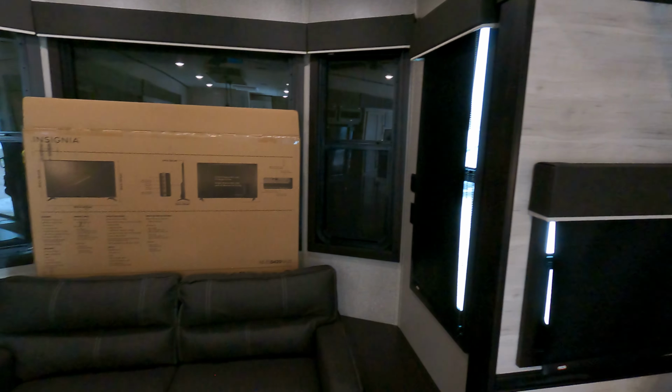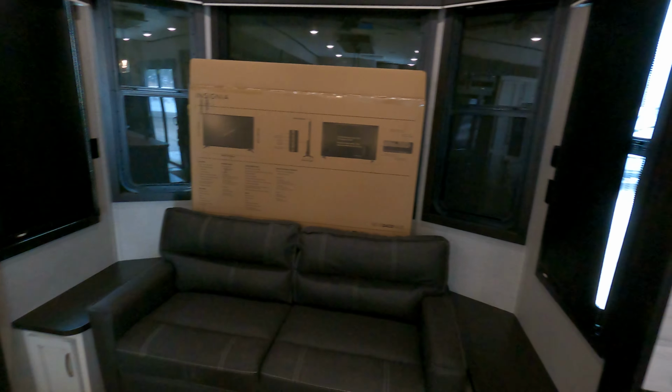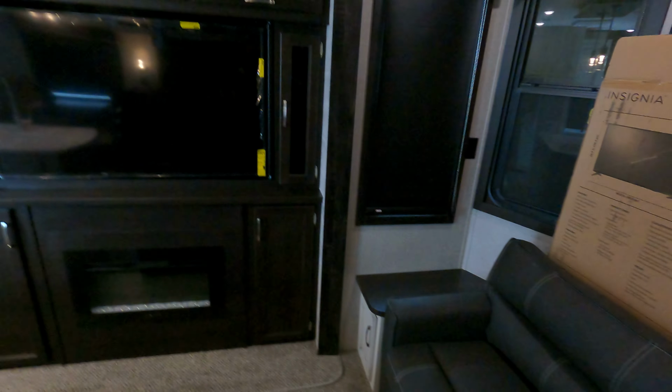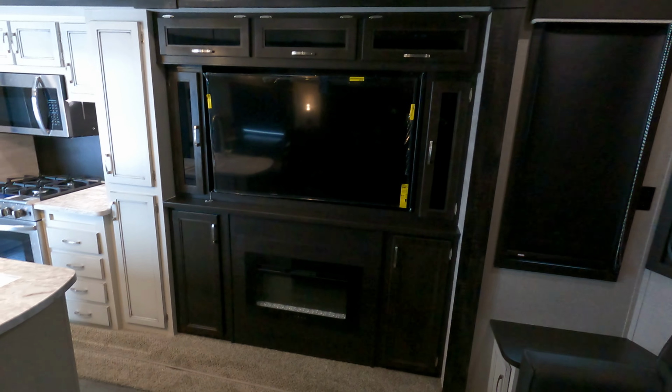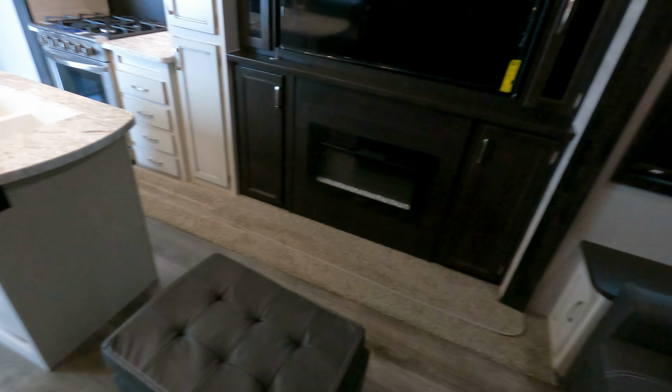You'd have huge panoramic windows up front. And there's that classic Jayco television box. For whatever reason, they don't like throwing them away. Moving over to the entertainment center. Fireplace below it. Nice ottoman. Nice opening. Extra storage, all that good stuff.